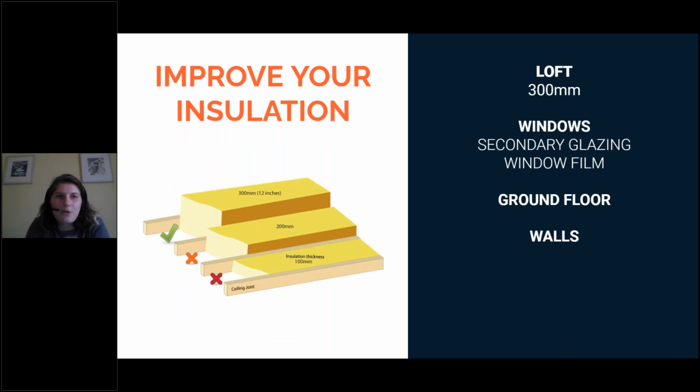So yeah, improve your insulation. It's important to remember two things with insulation. One is that you want a continuous envelope, so without any gaps or thermal bridging. But also you want adequate thickness and U values.